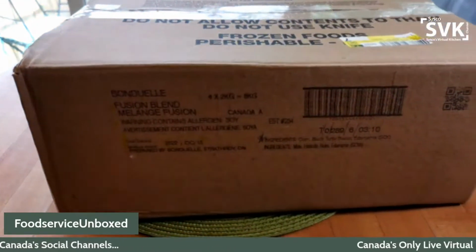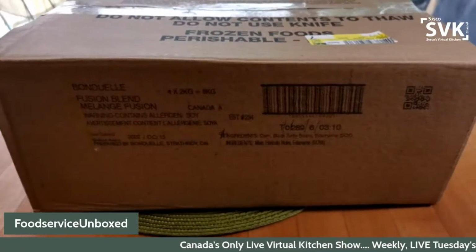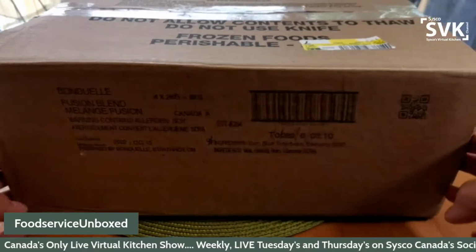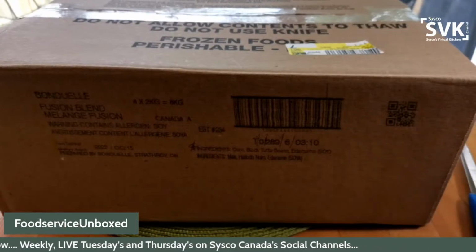Having said that, I'm just going to pull up the next box if you don't mind, and then we can come back. If you have any more questions on the grilled vegetables, we can talk about that while we're going through this. So this is the Fusion blend.